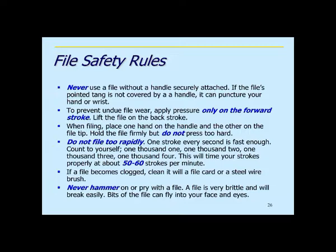File safety rules. Never use a file without a handle securely attached. If the file's pointed tongue is not covered by a handle, it can punch your hand or wrist. To prevent undue file wear, apply pressure only on the forward stroke. When filing, place one hand on the handle and the other hand on the file tip. Do not file too rapidly. If the file becomes clogged, clean it properly with a steel brush. Never hammer on the file because it is a brittle material and it will break easily.